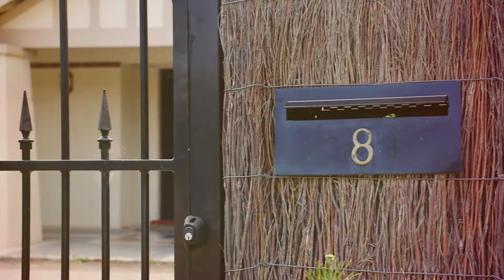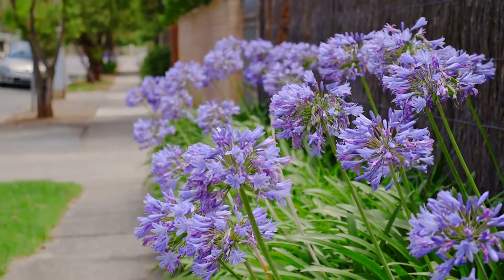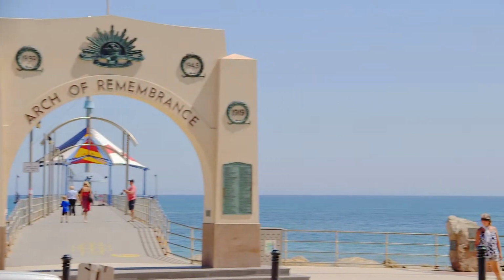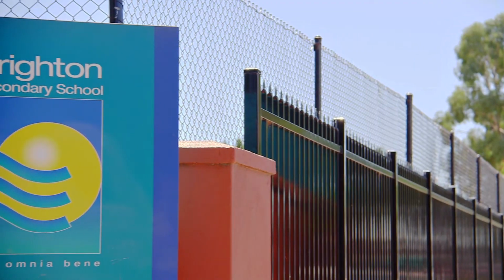8 Hartley Road, Brighton. This stunning, recently renovated 4-bedroom character home is ideally located moments from Jetty Road, Brighton, and minutes to Brighton Beach and Marion Shopping Centre. This property is located in the Brighton Secondary School Zone and has easy access to public transport.